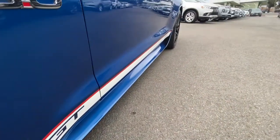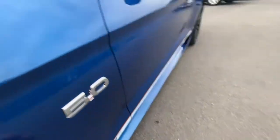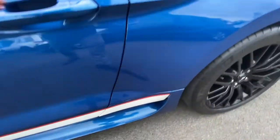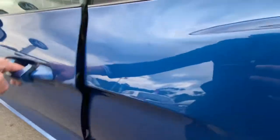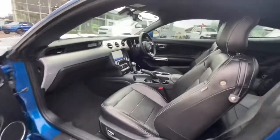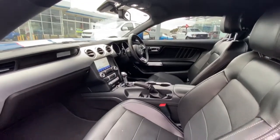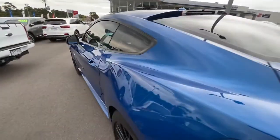As you can see through the side, there's no marks on the sign writing sticker. It does have the GT logo, the 5-litre down the side here, and this skirt is an updated skirt, so it does have vents right through. Coming through this side, there's no marks on that door. This customer was part of the Mustang Owners Club, and they do love their cars. He's also updated the current SYNC unit in it. So it does have current SYNC, full black leather trim, as you'd expect.